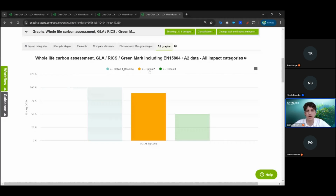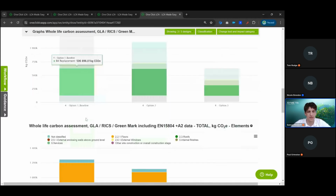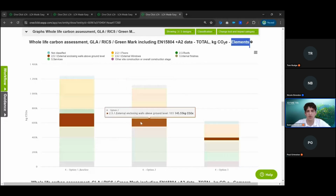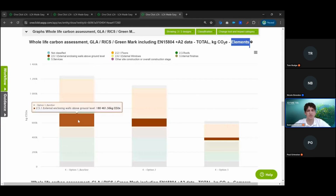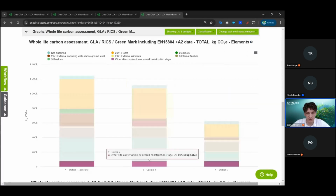So this one's the total amount of carbon. This one's the impact per life cycle stage. And then this one's showing the impact by building element. So you can really see where the hotspots are coming from. External enclosing walls, for example, in this one are much lower than in my option 1. So that could probably be a better choice in terms of my design. All the graphs can then be downloaded as image files or the Excel data. So at this point, I'll stop sharing and I'll pass it back to Tom.